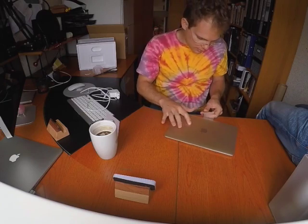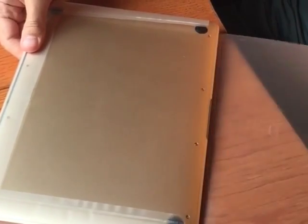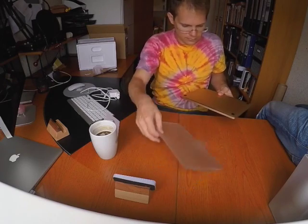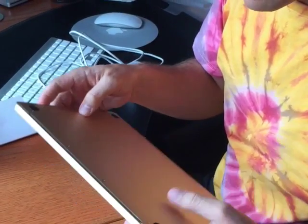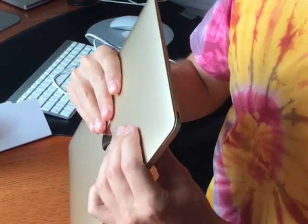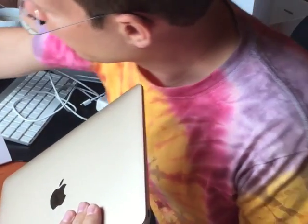Now let's see. Designed by Apple in California. Nice. Somehow it a bit reminds me, if you compare it to the MacBook Air.